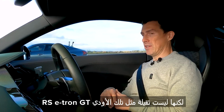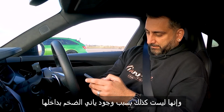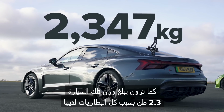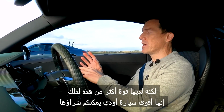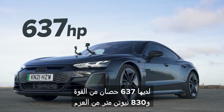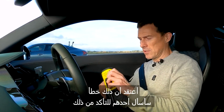It's not as heavy as that Audi RS e-tron GT though. That thing, because of all the batteries, comes in at 2.3 tonnes. It's got more power than this, so it is the most powerful Audi you can buy. It's got 637 horsepower and 830 newton meters of torque. I think that's right. I'm going to check with someone.